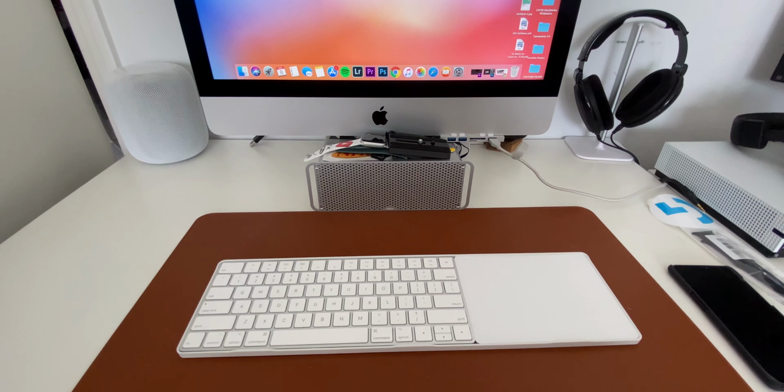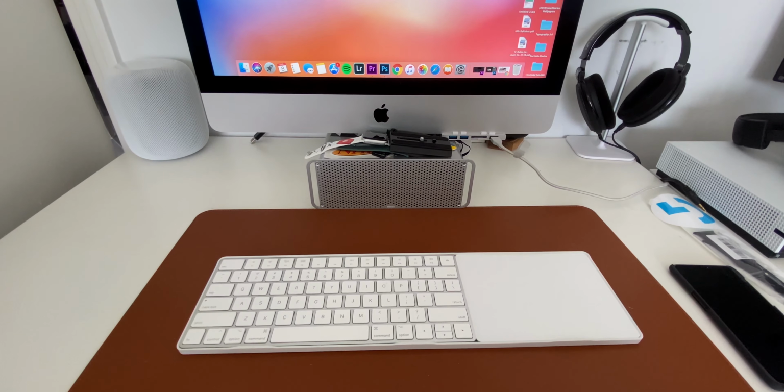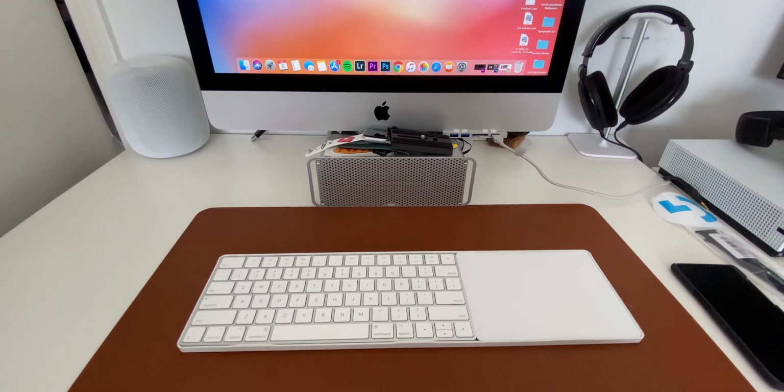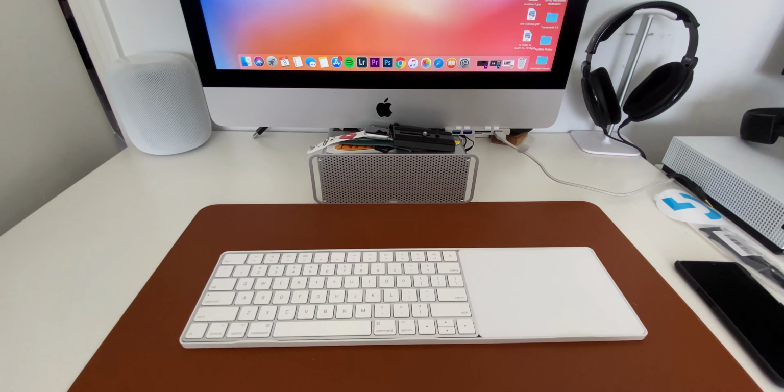Next, we'll talk about the mat that I'm using right here. This desk mat is from Stachi. I don't know how to pronounce the company name, sorry. It is a leather mat that is awesome because the keyboard doesn't move around too much. It just stays still since it is a leather mat. It also has a nice resting position for my arms, so I don't have to hurt myself or feel a lot of pain. It just helps, and it also looks really nice.